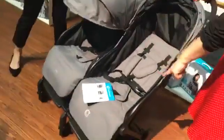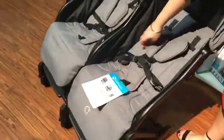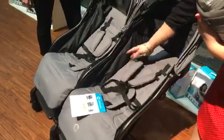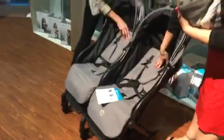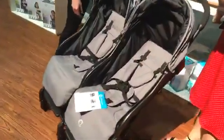Okay, 5-point harness. We have 3 pads on the belts, right? So they're gonna have a lot of comfort, and these are also removable, right? So if we don't want them, it's fine. Also, if they get dirty, we can clean them, it's good. Is this seat spot clean? It is spot clean. Okay, so spot clean only, fine by me. And let's talk about the recline, shall we?